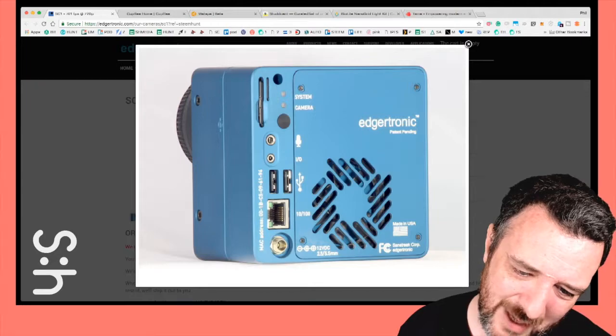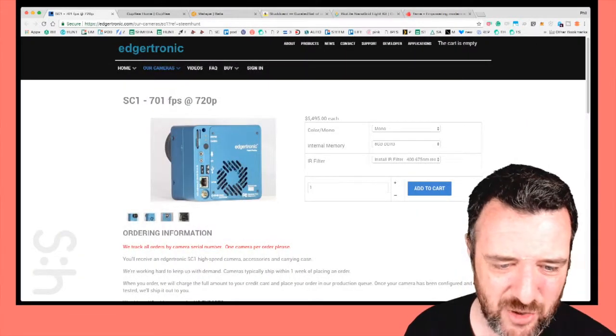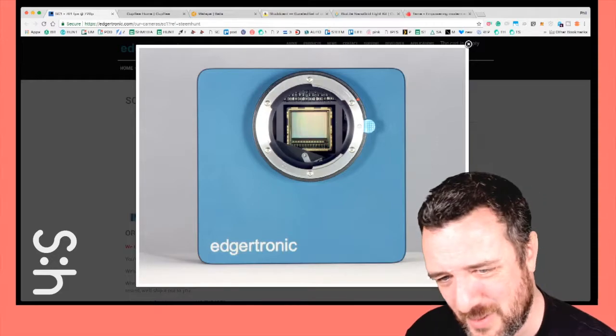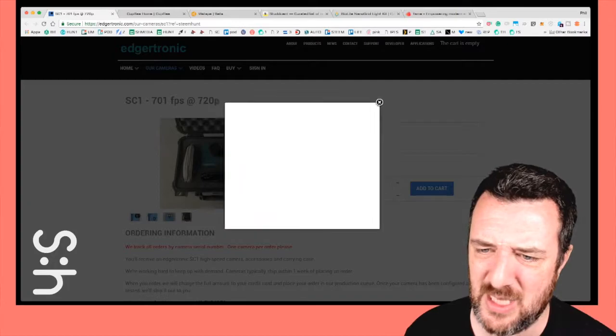Maybe some aerial at the back. It's got a MAC address to it. I mean, it's kind of an interesting little box. It's obviously got a mount on it, so you can put different lenses on it. You can see, I presume that's a 1-inch sensor in there. Super interesting piece of kit.